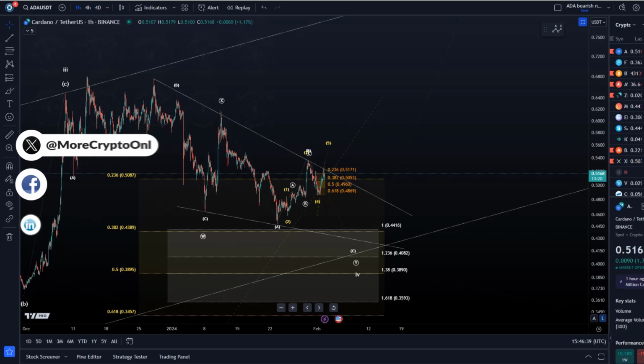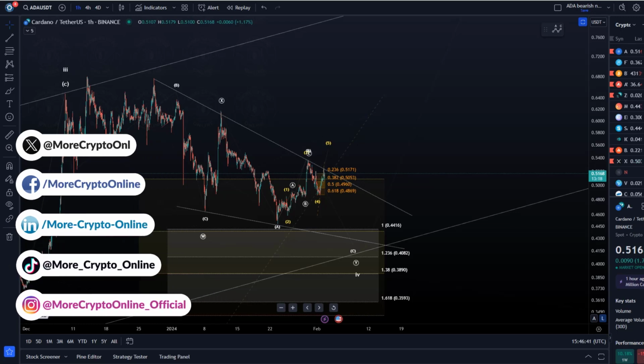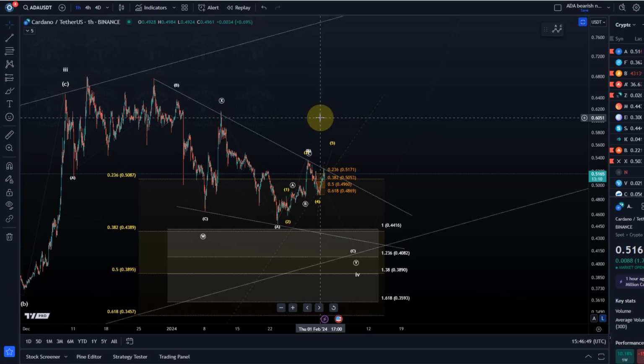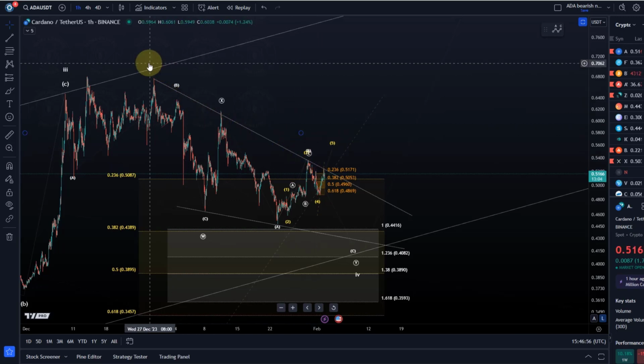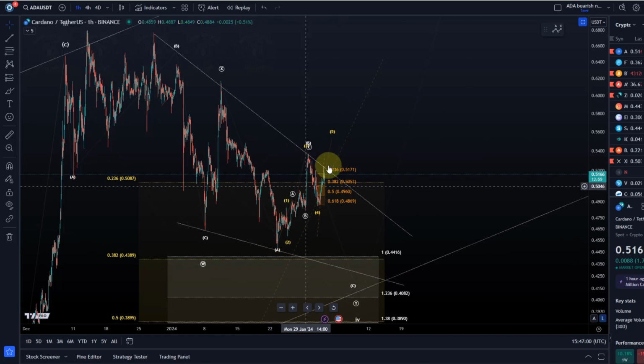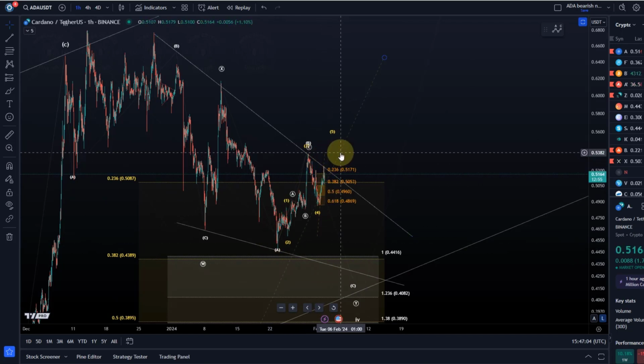ADA is really difficult at the moment to watch. It's painful because we see a lot of choppy overlapping structures and we're literally just waiting for a fifth wave to the upside, if we get it. It needs to break above the descending trend line first to suggest a fifth wave, and then above that last high at 53.7 cents to confirm it.